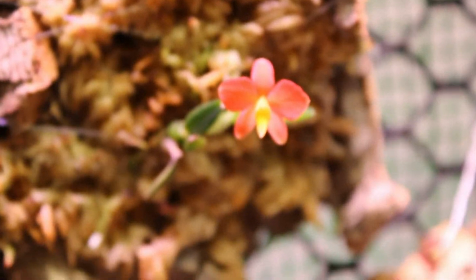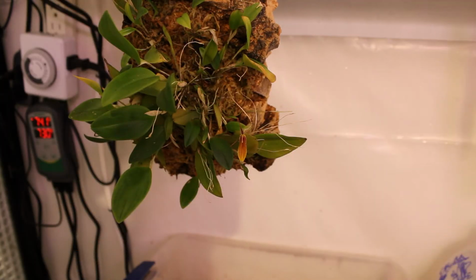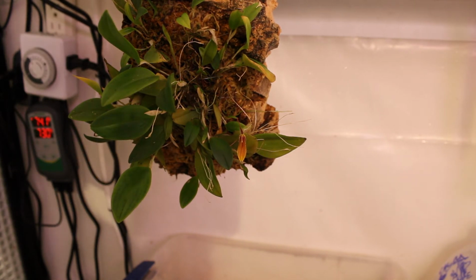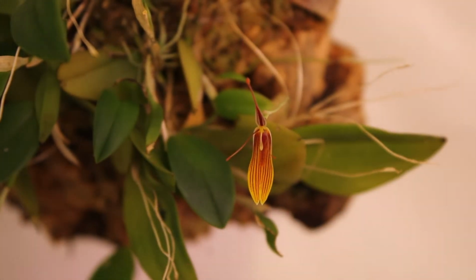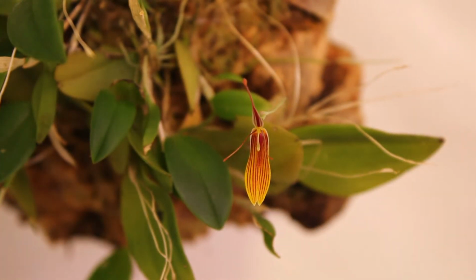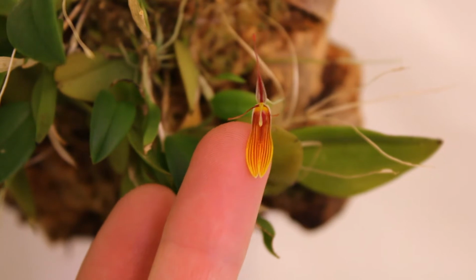Alright, let's go over to the tank. So I'm here, I've got my 2 plants pulled out of the tank, and you'll see right away that our first plant is our Restrepia falkenbergii. It's got 1 bloom out, and as always, small but absolutely beautiful.